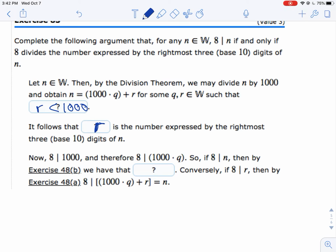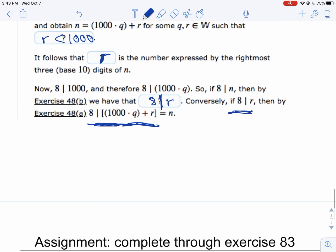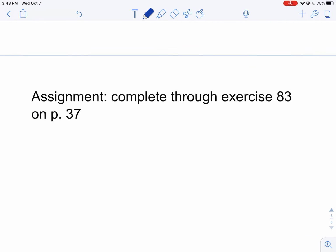So now 8 divides 1000, and therefore 8 is a divisor of 1000 times q, because it won't matter what whole number I multiply 1000 by. So if 8 divides n, then by exercise 48b we have that 8 is a divisor of r. Conversely, if 8 is a divisor of r, then by exercise 48a, 8 is a divisor of 1000 times q plus r, which equals n. Okay? So there's that. All right.